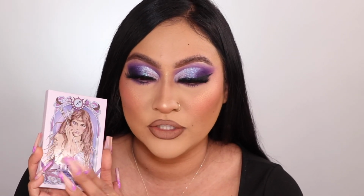The palette itself was very, very pretty. I did not have any trouble with the eyeshadow palette. The colors were amazing, very, very pigmented. I love them. So, yeah, I really love how this look came out. I love the lashes, everything. I hope you guys like it.